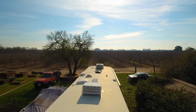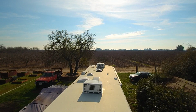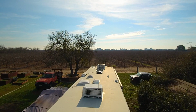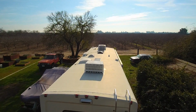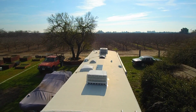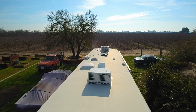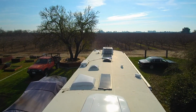Okay, just about centered here. I'm going to move forward. Yeah, now I'm happy with the centering. Here we go. I'll adjust the angle of the camera a little bit down. Yeah, here we go. Just going to fly forward.